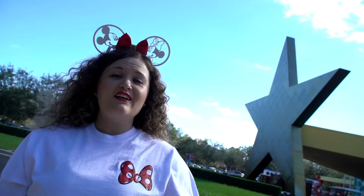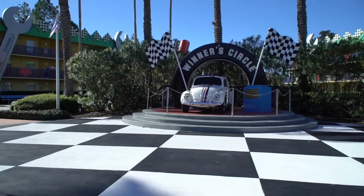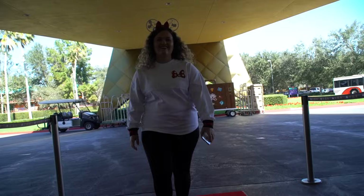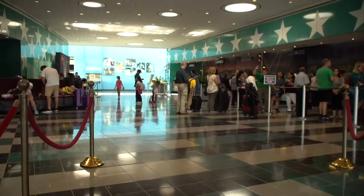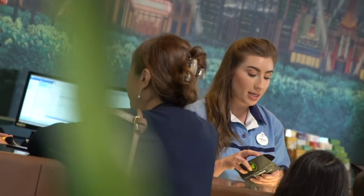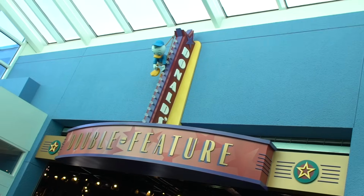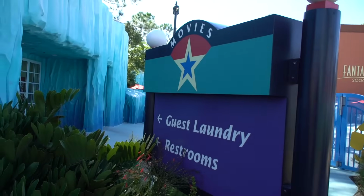This is a 1,920-room resort featuring 5 Disney movie-inspired areas, including 101 Dalmatians, Toy Story, Herbie the Love Bug, Fantasia 2000 and the original, and the Mighty Ducks. Cinema Hall, the main building of the resort, offers check-in and guest service facilities, a 24-hour front desk, express checkout, a world premiere film-inspired food court with 5 marquee venues, Donald's double feature gift shop, Real Fun arcade, and a playground, and laundry facilities near Fantasia Pool.